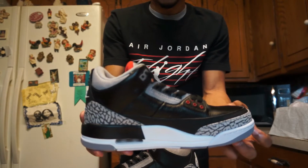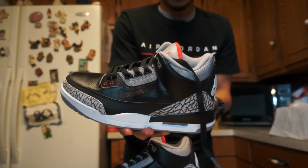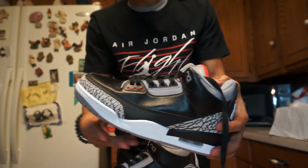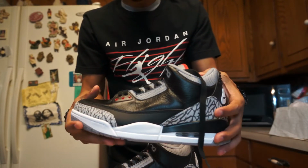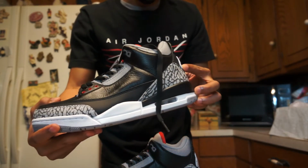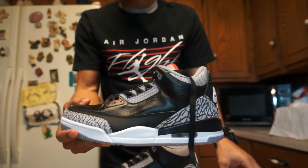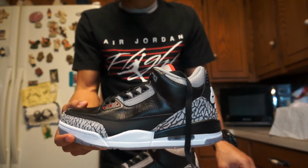I ain't got too much to say about it. Like I have never been too much a fan of the threes, but with them in hand and in the recent iterations of them, I've warmed up to them. So shit, I ain't tripping. Shit's a very nice shoe. Very nice shoe.